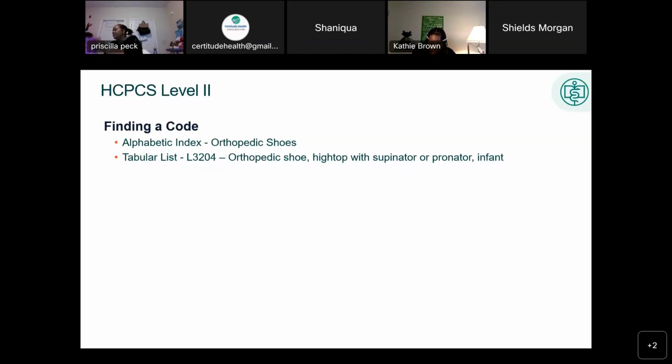If you look at the code just above that, L3203, that shoe is for a junior. So it's an Oxford with supinator or pronator for a junior. If you look at L3202, that would be for a child, and then 3201 for infant. So now that I'm looking at these, I'm probably asking the same question y'all are asking. How are they differing between an infant, a child, and a junior? Because in my mind, they're all the same, but they have different codes. So that must mean that there's a specific age cutoff.